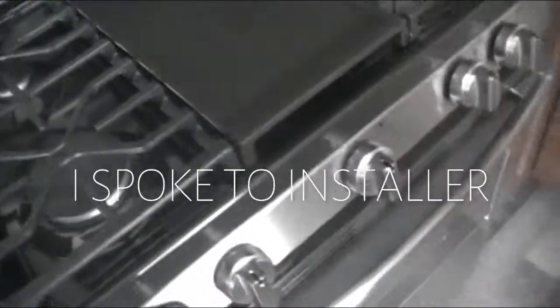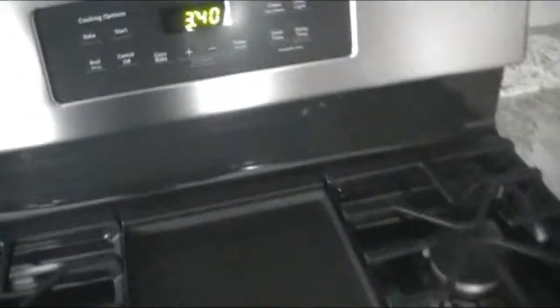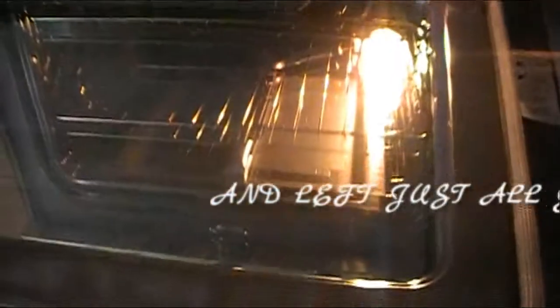I'd like to know how to adjust that. It's got to be some adjustment, but I don't see anything on here. I'm sure it's not a common issue. I don't even know if I can find the tag that tells me what kind we even got. You know what I'm saying? There's a GE.